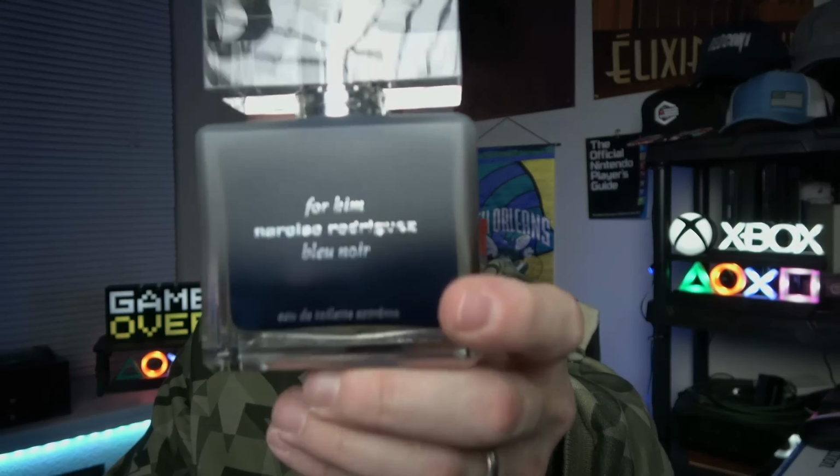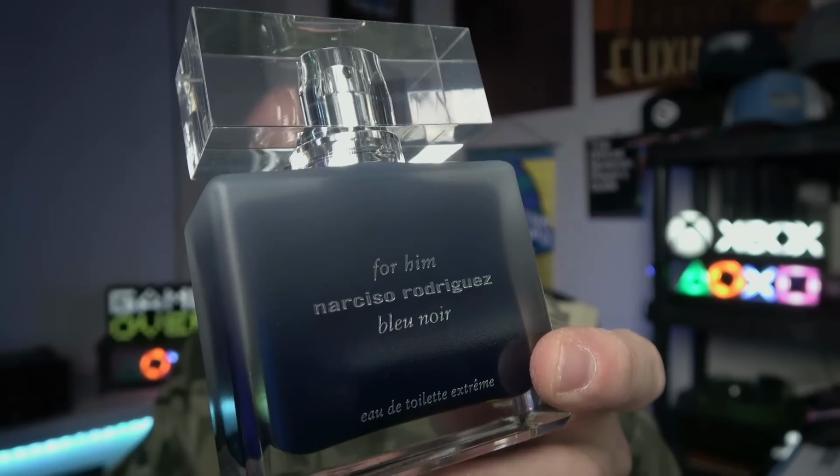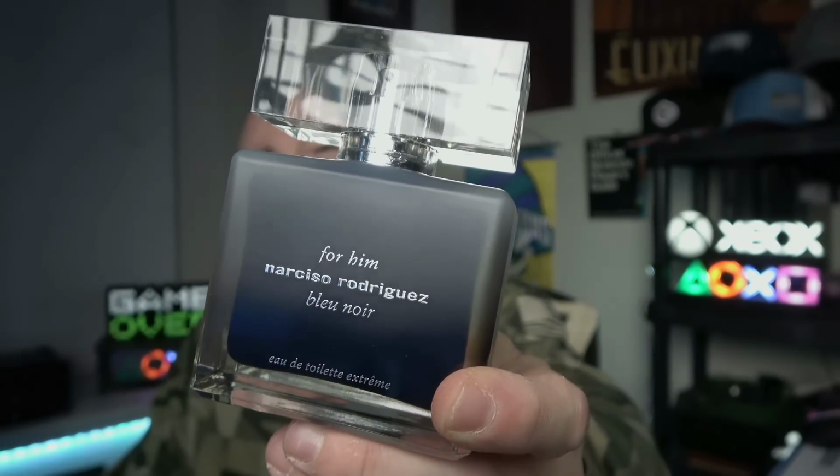During the day it was Narciso Rodriguez For Him Bleu Noir Eau de Toilette Extreme. And I just got out of the shower, literally 30 minutes ago, and I haven't sprayed anything, so I figured we'd do that together. I'm going to go with what we have right here and now, and I have been head over heels in love with this lately. I think I've been spraying it on my hand every night.